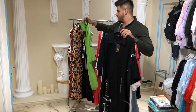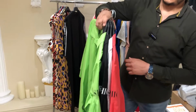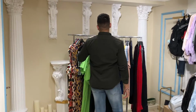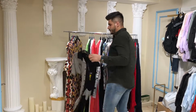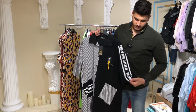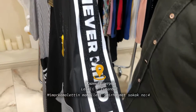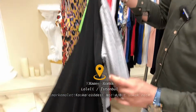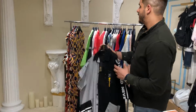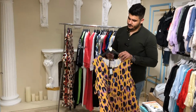And the last one in green. Those are the colors for the young ladies. And we have this one here with this design on the shoulders. So beautiful design, and it's plain from the back side. The sizes 44, 46, 48 and 50.